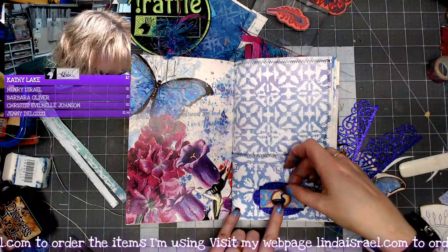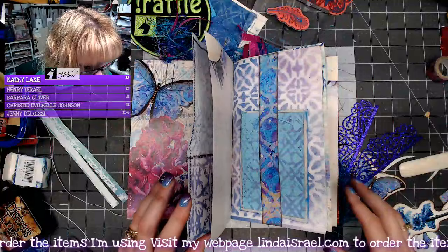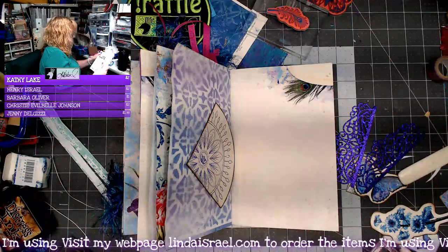You like the butterflies? I love how she used the gel print behind there. So let's put that right there. Kind of make that a tuck spot. Put that peacock there. All right, so I'm going to go towards the back of the journal.